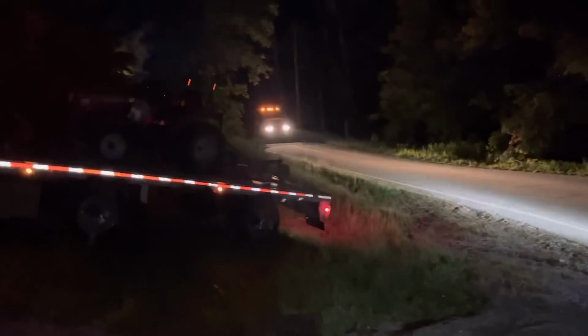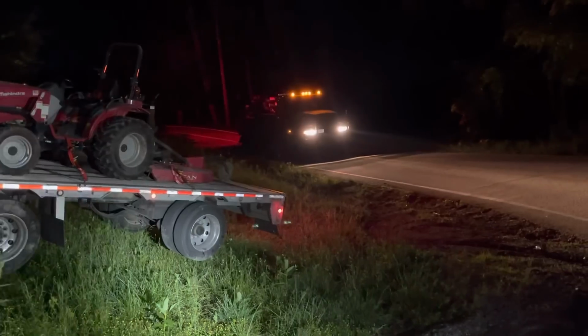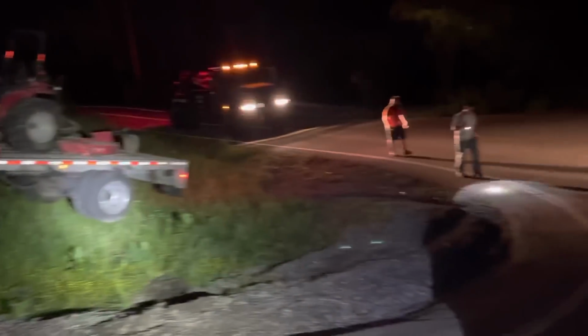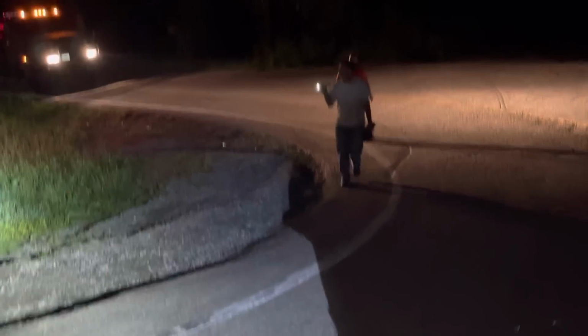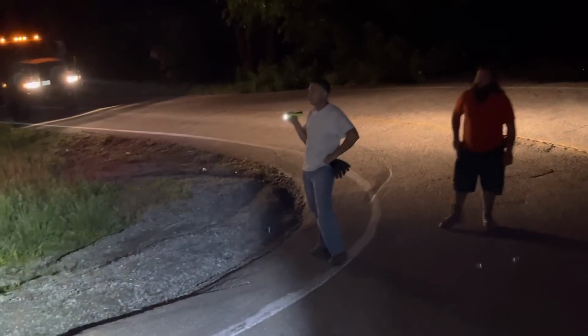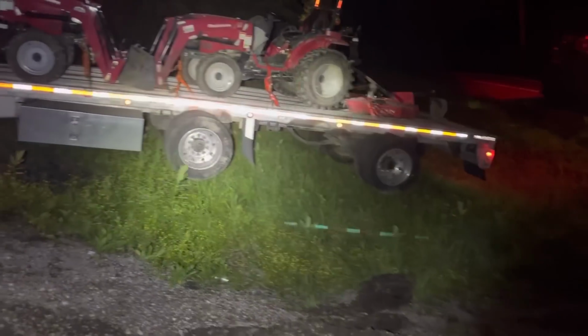Hey, there's our tow truck right there. Oh Lord, that's a big one too. Well, it's gonna be the worst one I've ever seen there. Well, that's not good. I thought it happens all the time though. Yeah. What you think? Oh, I'm afraid to think. Usually people hung right in there.